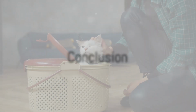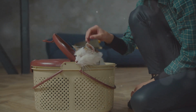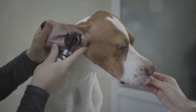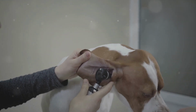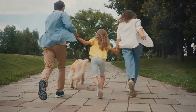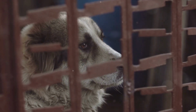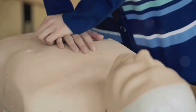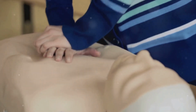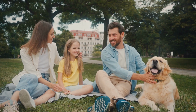Let's recap on keeping our pets safe during earthquakes. It begins with securing our pet's environment and preparing a comprehensive emergency kit tailored to their needs. Ensuring they have proper identification, including microchipping, is crucial. Having a pet-friendly evacuation plan in place is a must, and understanding their behavior during such stressful situations can make a world of difference. And let's not forget about the basics of first aid for our furry friends. Remember, when preparing for an earthquake, pets are family too.